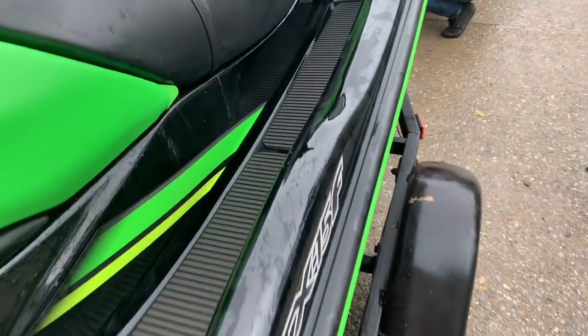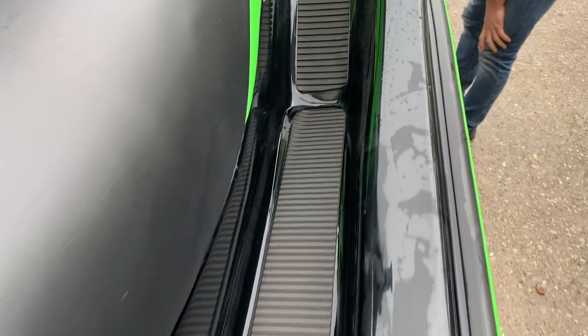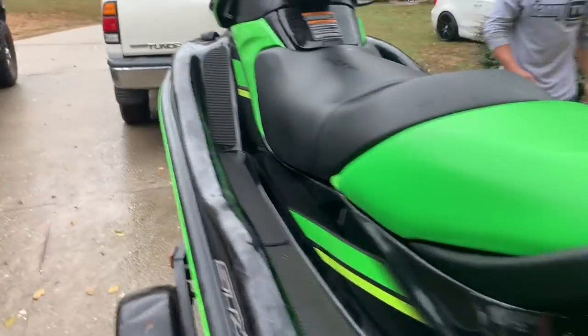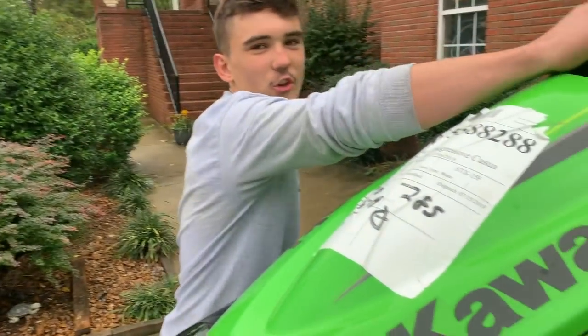And there was a bunch of water right here where the feet rest are. I guess that's where they got the water damage from. There was like a bunch of algae and both sides were filled up with water. But inside the engine compartment and the front storage, there's not a drop of water. Let's go ahead and show them real quick.